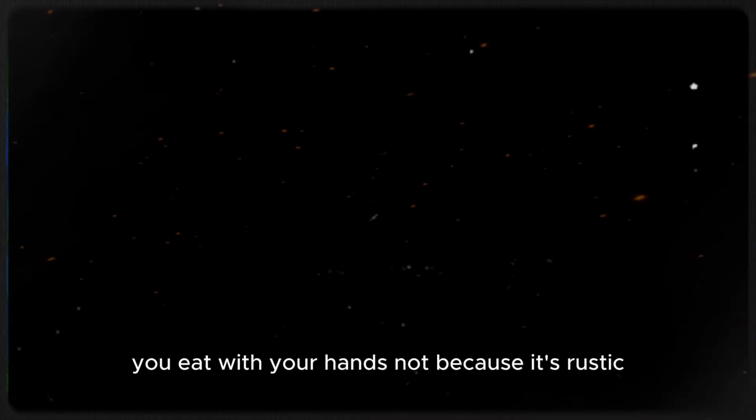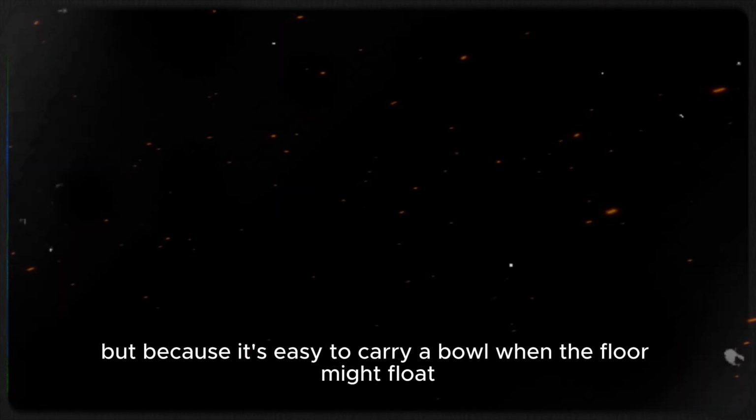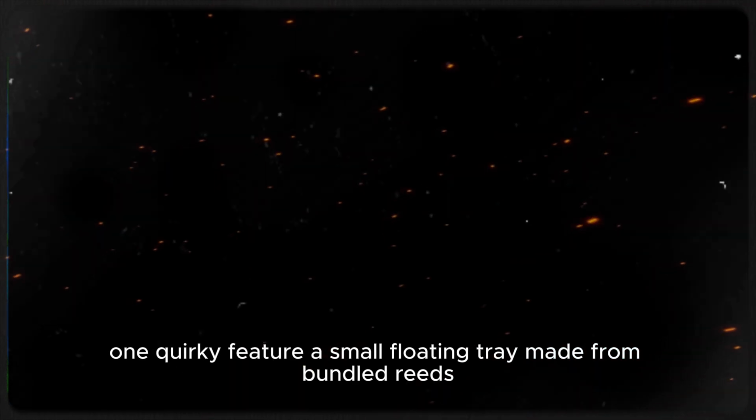And when mealtime comes, it's all portable. Dishes are clay, platters are palm. Everything can be passed upstairs or out the door if needed. You eat with your hands, not because it's rustic, but because it's easy to carry a bowl when the floor might float. One quirky feature?